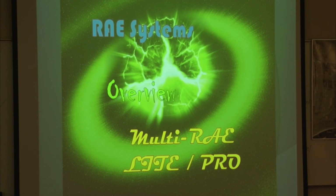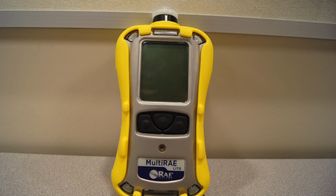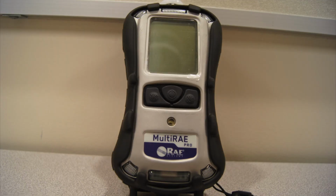There's a yellow one and a black one. Unfortunately, when you take the yellow sleeve off of this one, it looks the same as if you take the black sleeve off of this one. So if you take the yellow sleeve off, make sure you don't put the yellow sleeve on the black sleeve. So they're different monitors then?